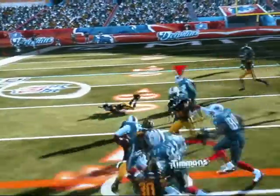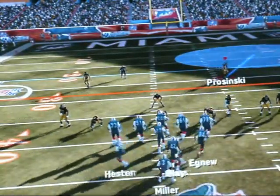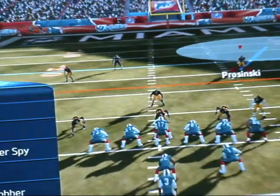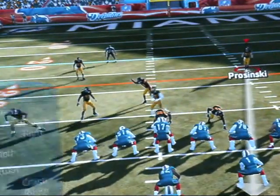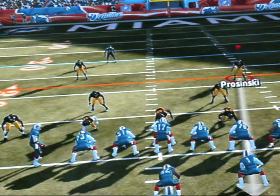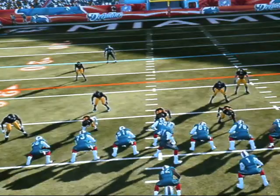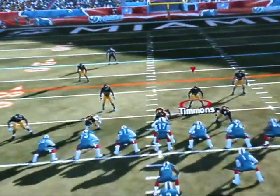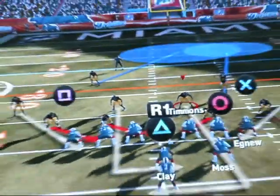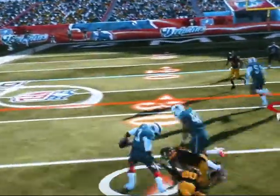Second down and 2. Staying on the ground. There's the pass. The quarterback mixing things up at the line of scrimmage. Full house formation. Now first and 10. And they go back to the ground.